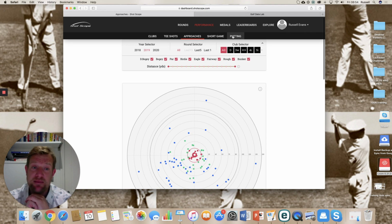So as a bare minimum, if you can't commit to stats, greens in reg, and then number of putts and efficiency within 10 feet. But my recommendation, get yourself on some sort of stat software. It helps you understand your game more, gives you strengths, looks for your opportunities, and from a coaching point of view, it's fantastic. We're really going to hit the areas that are going to make the biggest difference to your score.